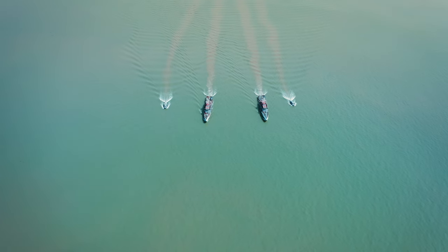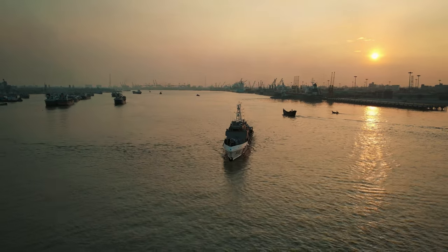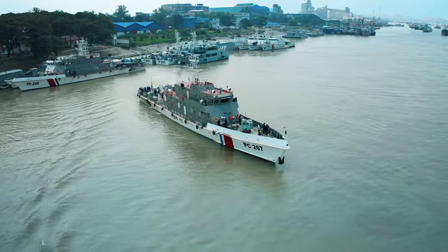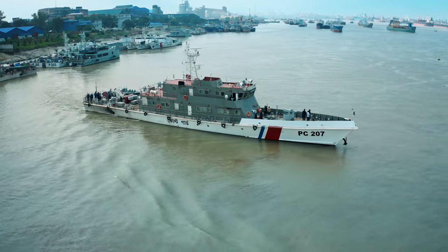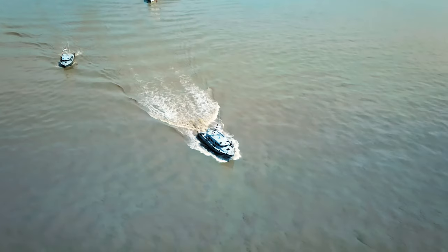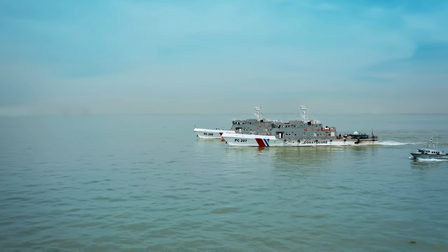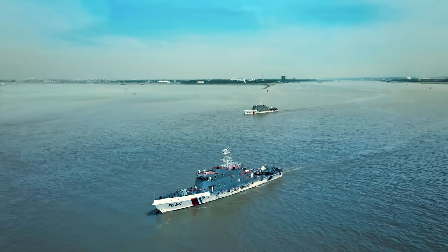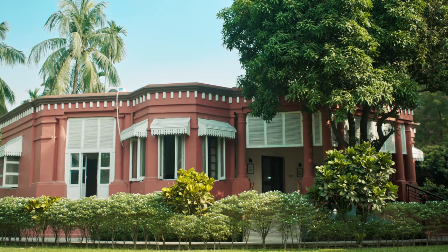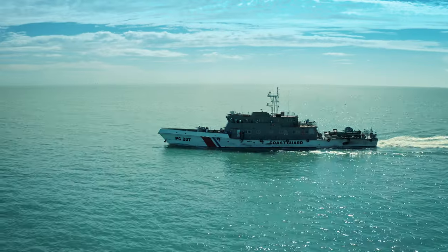DEW Limited stands in a strong position among Bangladesh's shipbuilders. As Bangladesh is a riverine country, Bangladesh Coast Guard, Riverine Police and all maritime security enforcing agencies need a large amount of boats and patrol crafts. DEW Limited contributes to the country's economy by building those ships to cope with the requirement, which also helps create a large number of job opportunities.